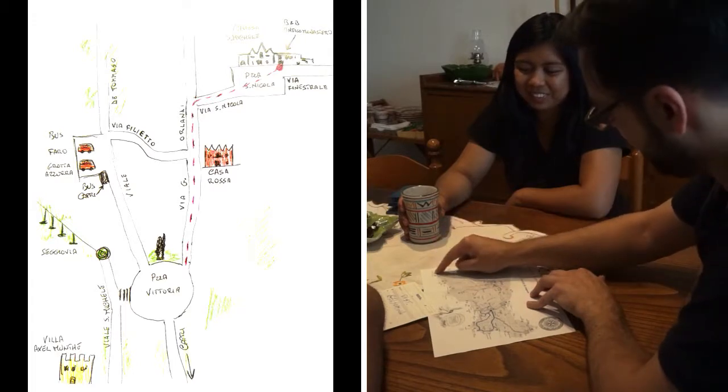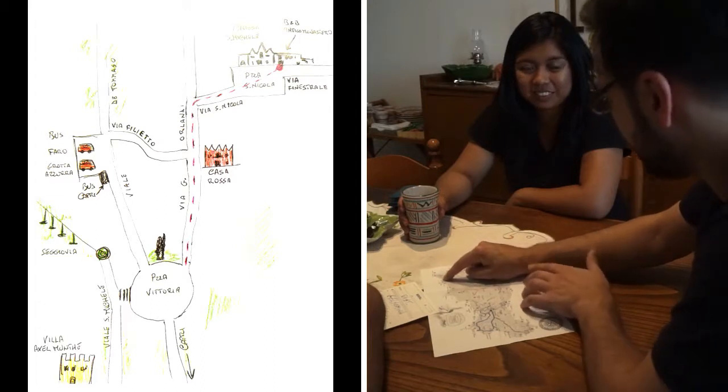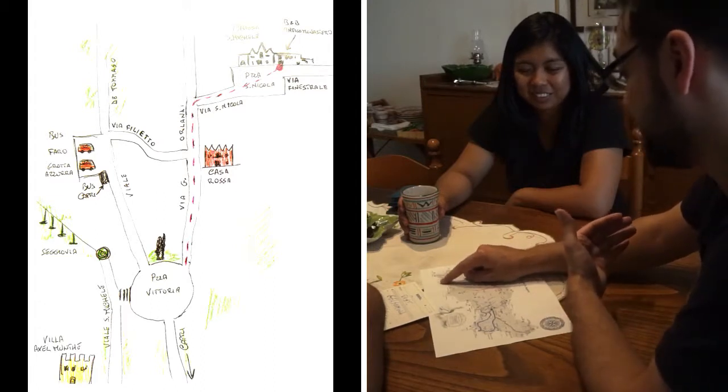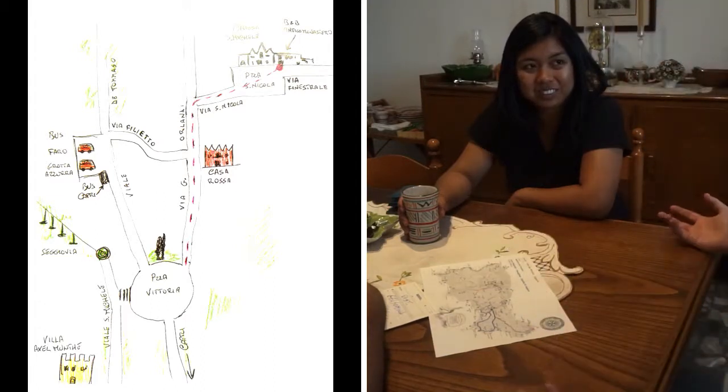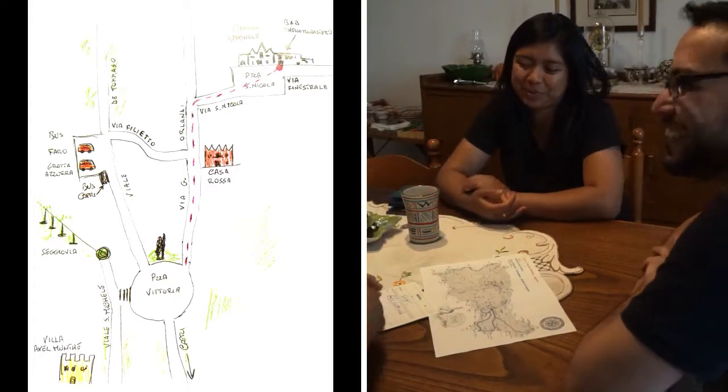You can also swim a little bit. You can see another trekking path. You can see the view at the sunset, and you can have the best dinner in Anacapri. So I think it's perfect.